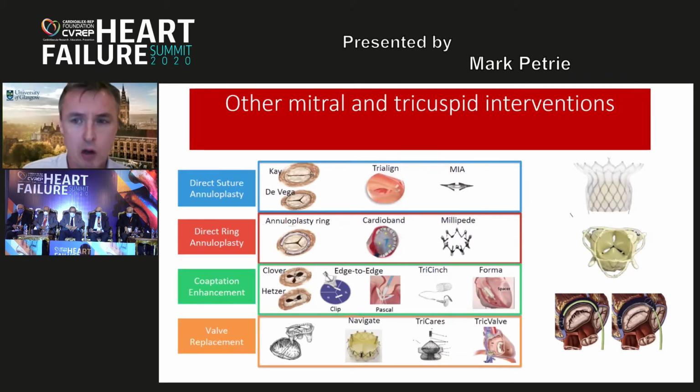I would love to talk about all these different mechanisms of trying to improve mitral and tricuspid regurgitation. And I'm sure you're all aware that there's a huge amount of different devices, including annuloplasty devices or coaptation enhancement devices, which are really exciting, as well as valve replacements, which are percutaneously available. But what I'm keen to say about this is these are all heart failure therapies and should be assessed robustly in randomized controlled trials, which are blinded and also sham controlled.